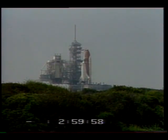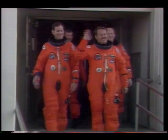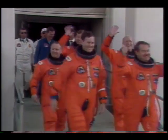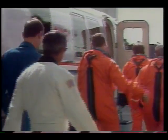And we're now at 3 hours and counting. Next people to come to the pad will be the astronauts, leaving the astronaut quarters here in about another 10 minutes or so. And all of the scheduled activities today for the crew have been right on the money. And here come the astronauts, led by Commander Creighton, Ken Reitler, James Buckley, James Brown, and Sam Gamar. They're in the van now, accompanied by their usual security team.